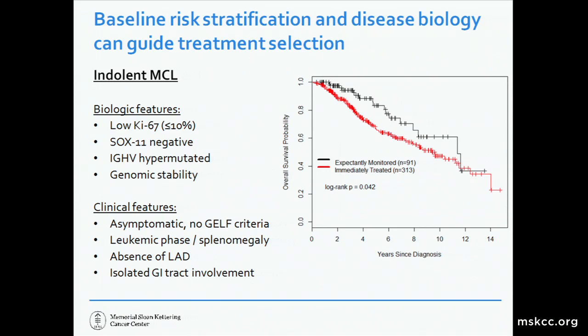And we looked at this here, at a retrospective cohort of about 400 patients at MSK, and we looked at the outcomes for patients who were initially expectantly monitored, as documented in their physician note, because of a variety of different reasons. But largely speaking, they shared some clinical features, such as being asymptomatic at presentation. They didn't meet traditional GELF criteria, which are indicators for initiation of therapy in indolent lymphoma. They oftentimes had leukemic phase disease and absence of lymphadenopathy, or potentially isolated GI tract involvement.